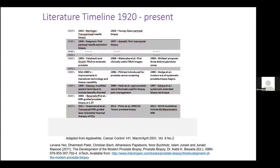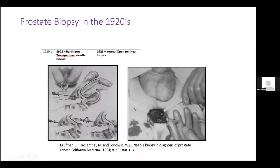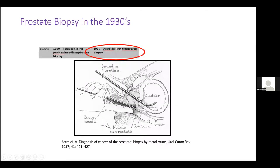So in the timeline of the literature, we'll take a walk from the 1920s to a little before present day. In the 20s, they would do an incision in the perineum, look around and feel around, and then stick a needle in anything that looked weird. And then in the 30s, they decided, well, let's put a sound, a stainless steel tube down the urethra, and then put the needle into the prostate using the finger as a guide.